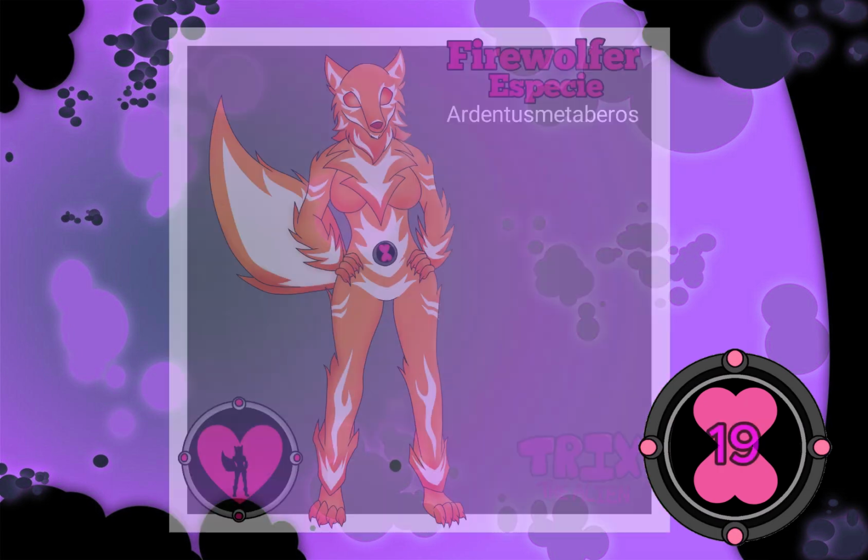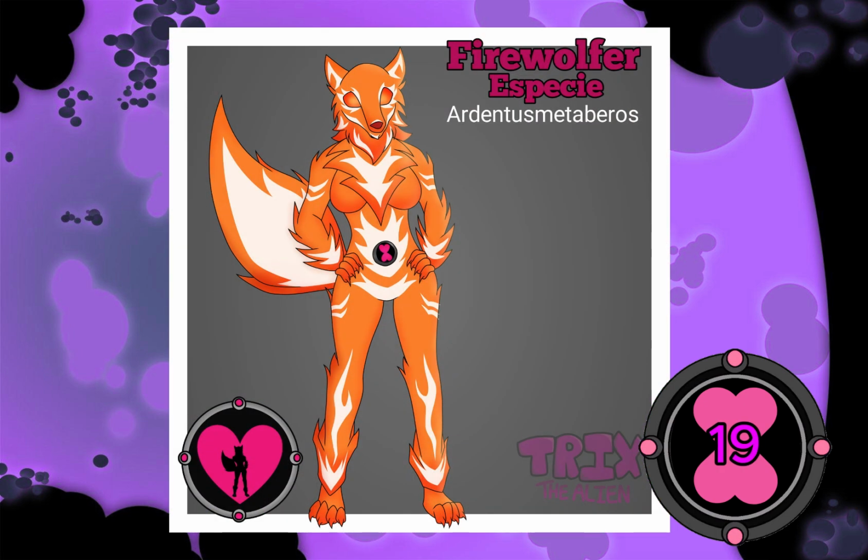Next is Firewolfer, and I don't know if this is supposed to be based off of something, because a lot of these are commissioned towards the end here. So I can't tell if these are actual species from a franchise or from some other thing, or if it's their own original thing and they wanted it to be like a Chaquetrix alien or whatever. I can't really tell. If it is, correct me in the comments, but I do actually not mind this one.